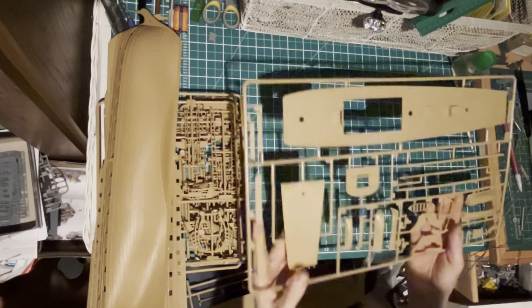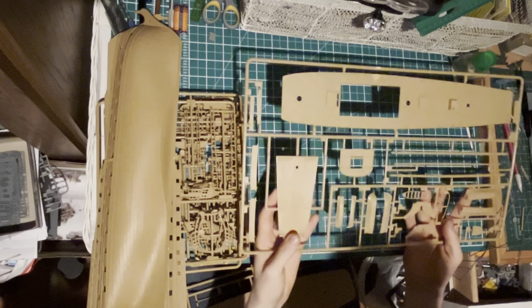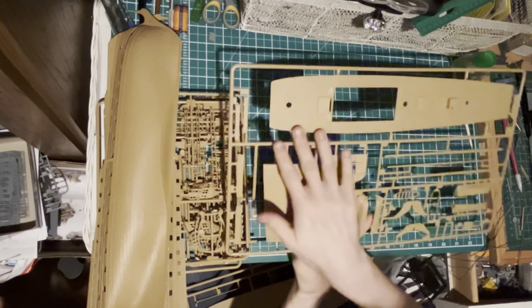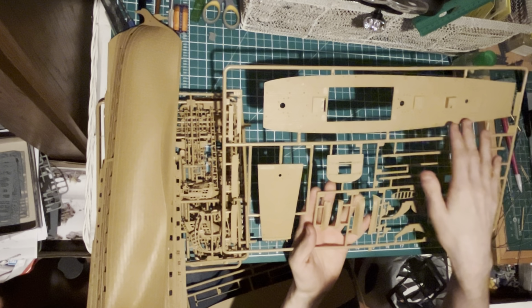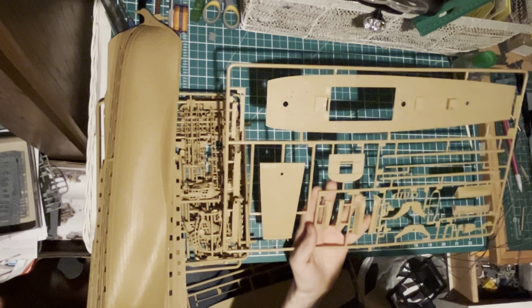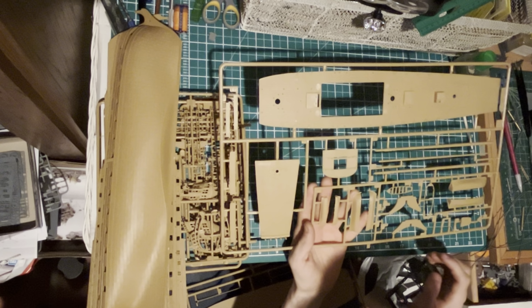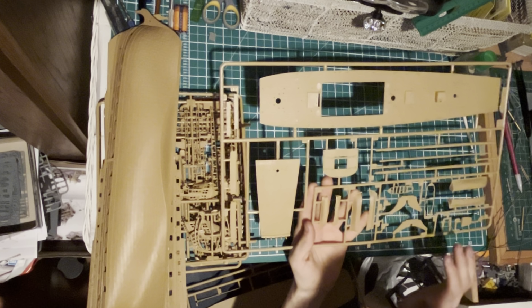So next sprue, we have our poop deck. We have our upper gun deck. We have some lifeboats. Another part of a lifeboat.